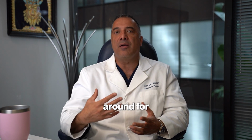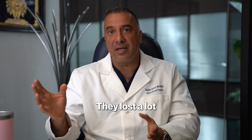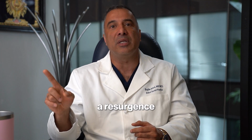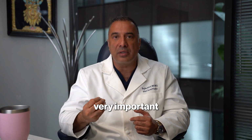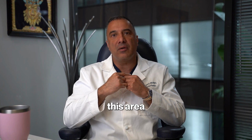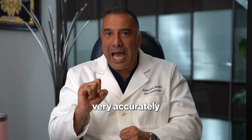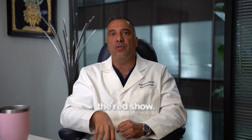Lip lifts have been around for a long time. They were really hot in the 70s. They lost a lot of their attention, and they're making a resurgence back again. Lip lifts are very, very important in the toolbox of rejuvenating this area, because you can very accurately reduce the distance from the columella to the lip and enhance the amount of the red show.